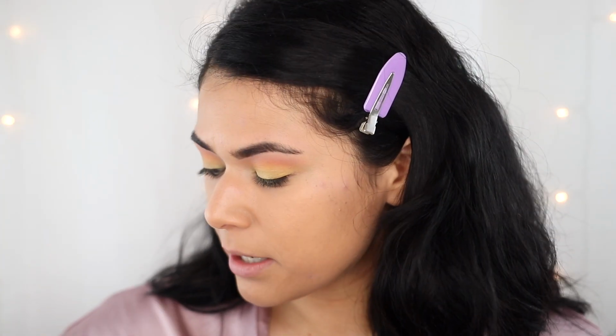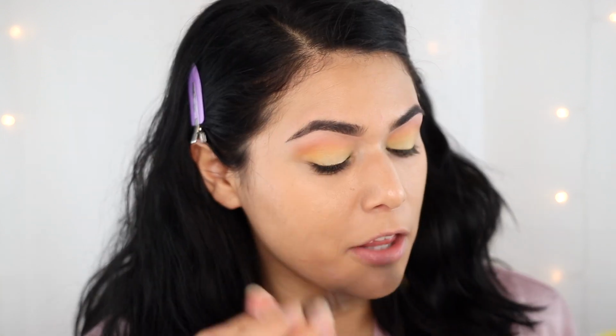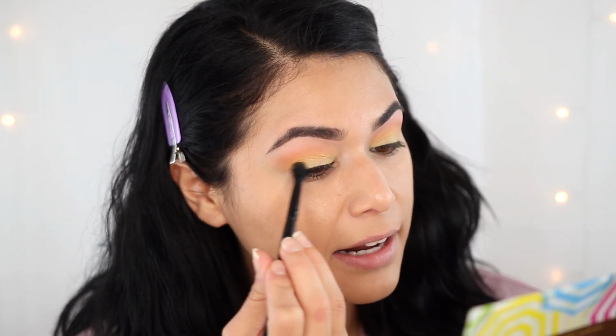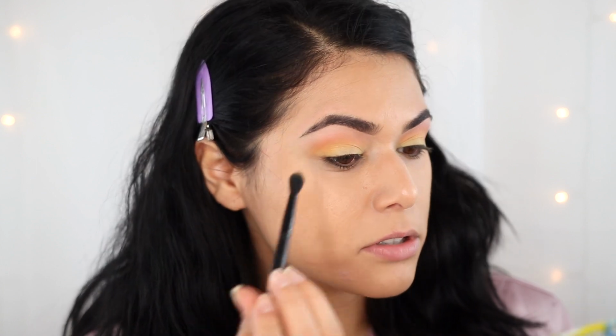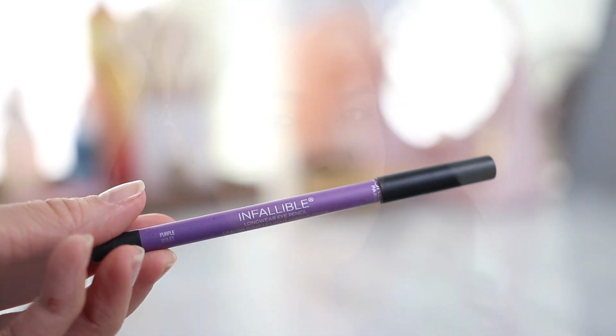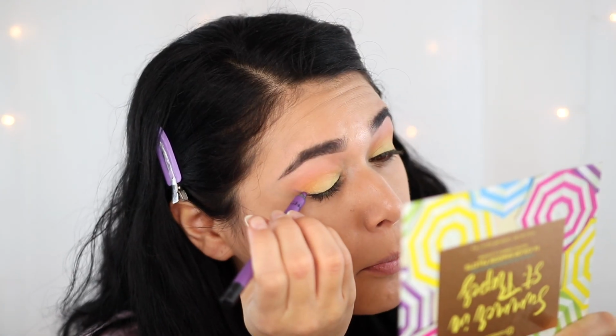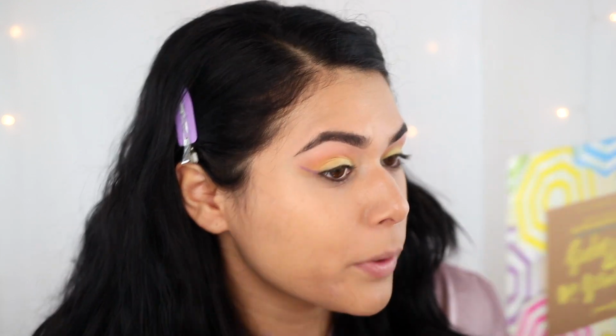So I'm sort of trying to build up that orange just to add a little bit of definition. But other than this, I think I'm not gonna add any other eyeshadow to the look. Okay, I'm gonna use my Infallible pencil in Violet, and I'm just gonna create the wing of an eyeliner. Okay, so I'm just drawing like the tail of a winged liner.